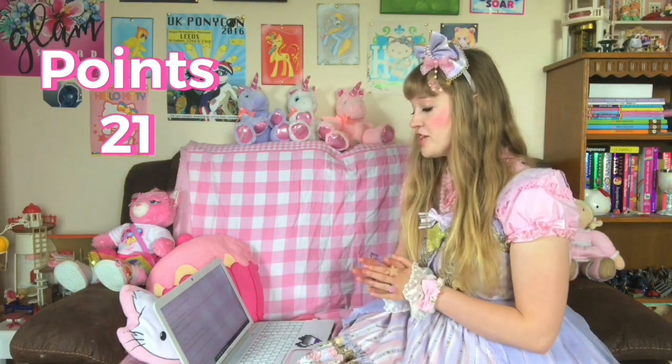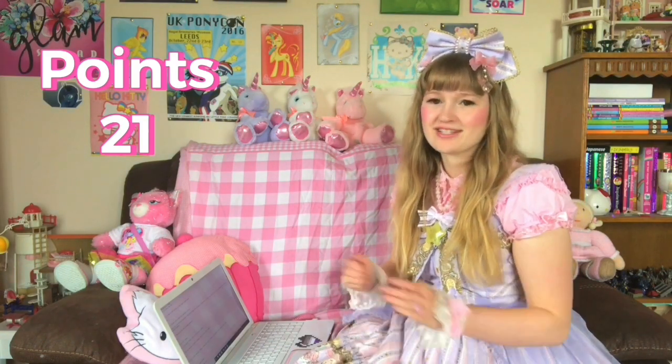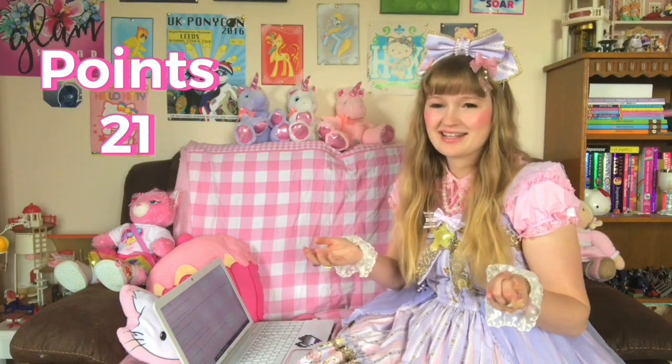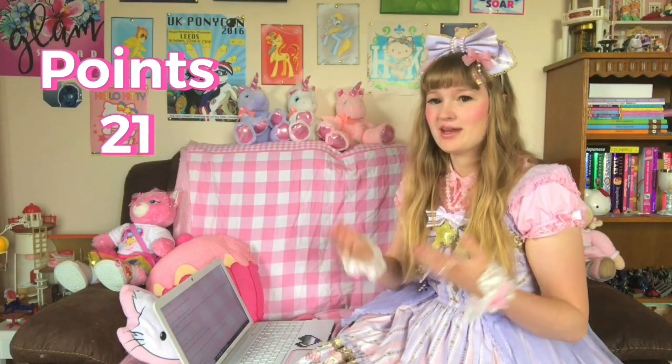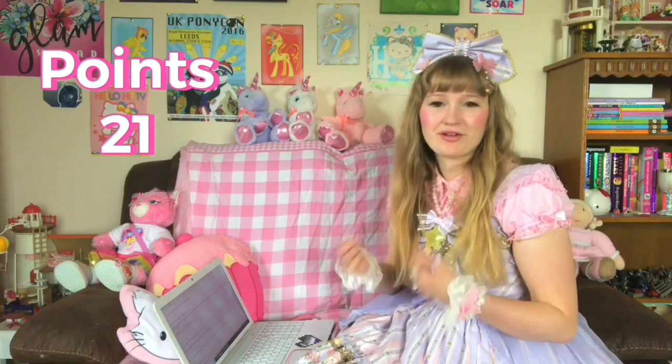36. You own a purse shaped like something ridiculous. I mean, what qualifies as ridiculous here? Ridiculous by normal standards or ridiculous by Lolita standards? I have purses shaped like a lollipop, a melting moon, a carousel pony, and a chocolate bar, so I'm gonna say one of them probably qualifies somehow.